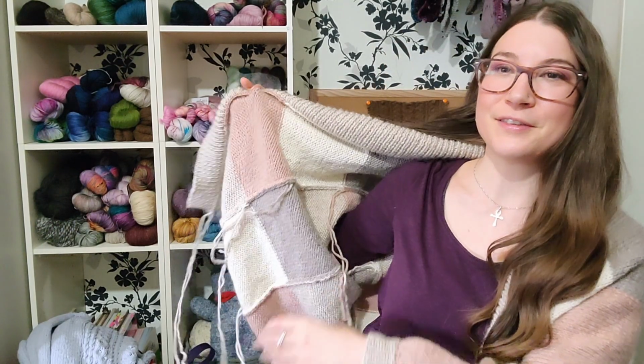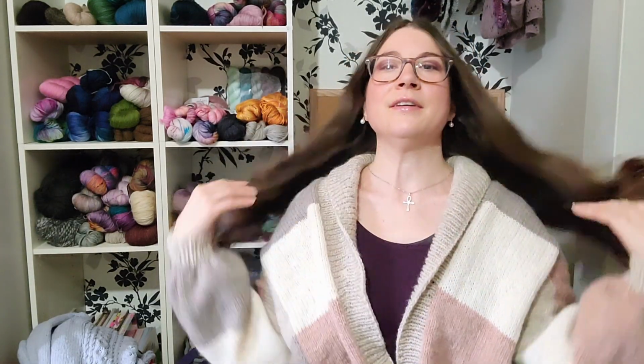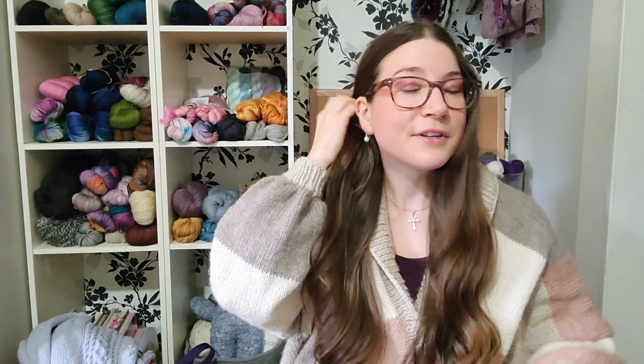But yeah, so I'm super pleased with this. Once all the ends are woven in, it'll be a big sigh of relief, because like I said, there's over 100 ends that I have to weave in on this thing, if not closer to like 200. There's a lot. There's still so many in here. But yeah, so that's this, and I'm pretty much just going to be using it as an around the house cardigan. It's a very relaxed, oversized fit on me. I really like it. It's super cute. But yeah, so that is my first finished object, and my second finished object is another cardigan.